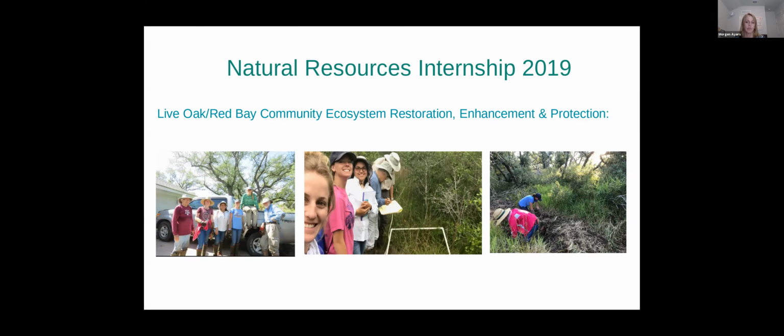As we move forward, this is a continual project that we'll keep maintaining, because if you don't, some of those invasives could come back, and sometimes you see more of the natives come back, which is what you want. But long-term maintenance is part of this. This is part of the team here.